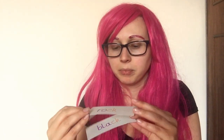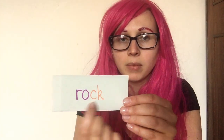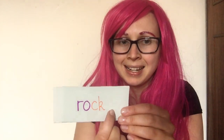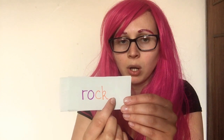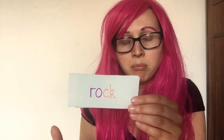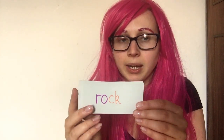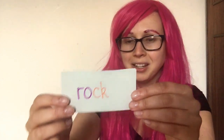Oh, and there's this one. So we've got, what's this? Rock. So we could extend it to rocky. So if it's a rocky mountain, we'd put an E on the end. So the digraph would then be in the middle, but we've started with this word. So generally, the digraph goes at the end. Anyway, let's just read the words.